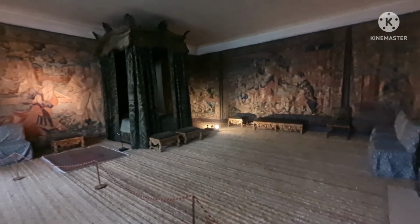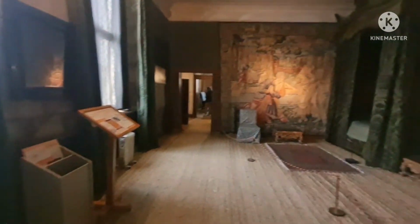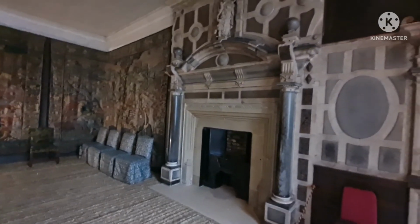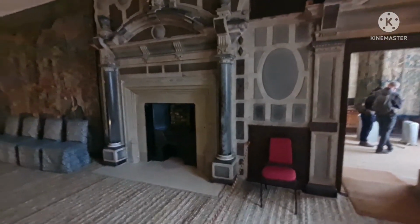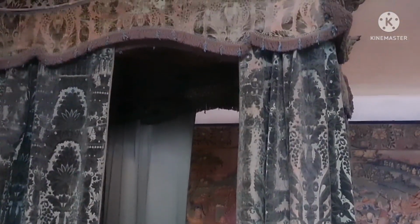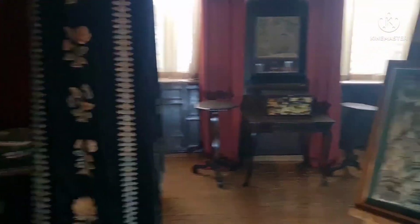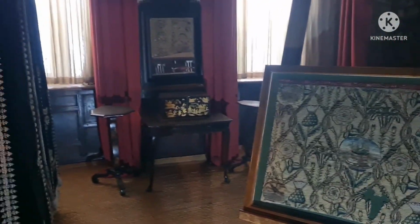Here's one of the bedrooms within the house. Again, all the tapestries on the wall, and a very big and very decorative fireplace. Look at the views you get from the windows. You can see for miles across the countryside, across the estate. The third bedroom.